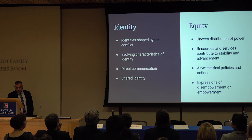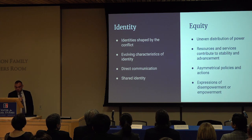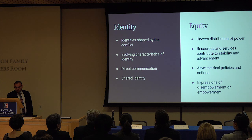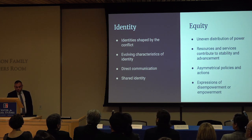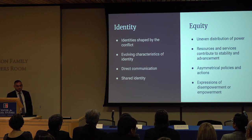For equity, we look into the uneven distribution of power between both sides, but it is favored more by the Israeli side. And we're not necessarily talking about military power here. It is more the perceived control over the allocation of resources and the outcome of the other party. When Palestinians experience inequities, it is because they do not enjoy the same resources and services that contribute to stability and advancement that is experienced by the Israelis.